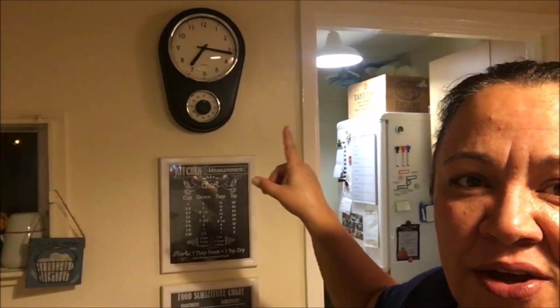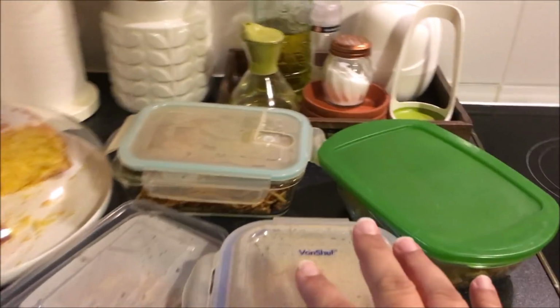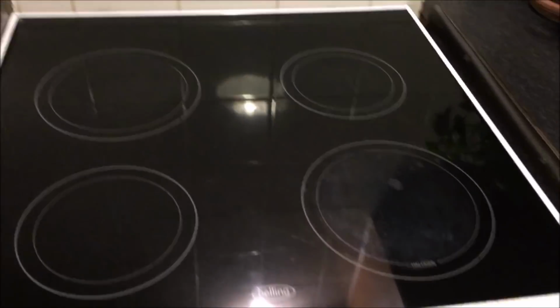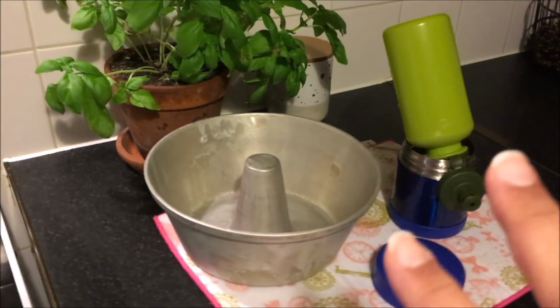I'm done. Thank goodness. It's now 7:15, so it took me about an hour. Let me show you how everything looks. So tonight before I go to bed, I will put this in the freezer, still cooling down. Cooker is clean. This is just drying.